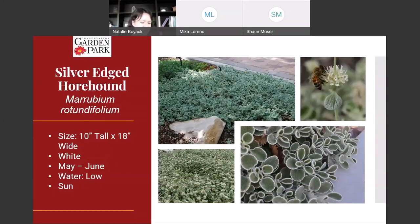All right, so the silver-edged horehound, this one is actually kind of cool. I was just looking more closely at the flowers yesterday. They're white, but pretty inconspicuous. In the bottom left-hand corner, you can see what it looks like with flowers on it. So they don't really stand out very much, but the bees, as I was looking at it yesterday, were just covering it. They were really enjoying the flowers.